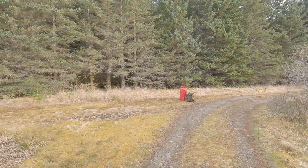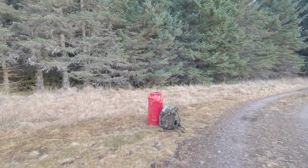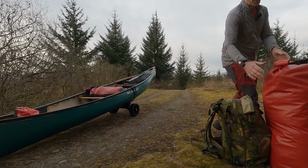So I've already carried the big bags up to the top of the hill, just to save a little bit of weight in there. Okay, now to put the heavy bags back in.